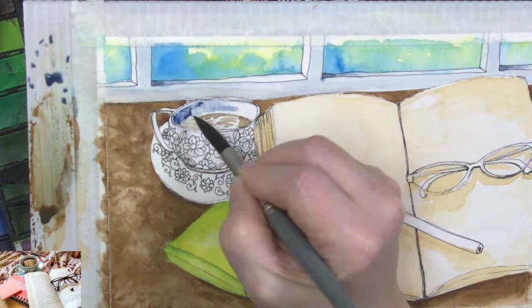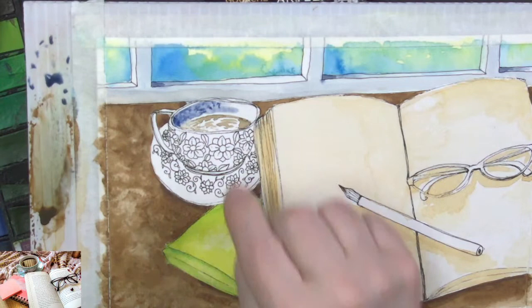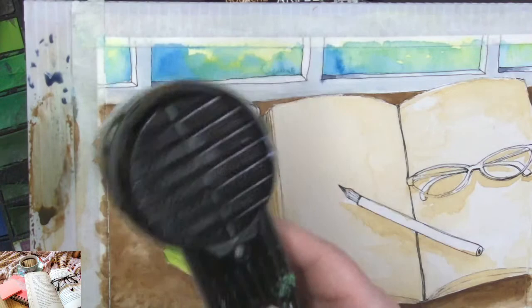It's a shadow. Oh, that's working really well. See? So now I want to dry what's here and then put my coffee back in, or my brown liquid in my cup. There we go. I think we're going to have red glasses. I don't think they're going to be brown or dark. I want those glasses to be sassy.